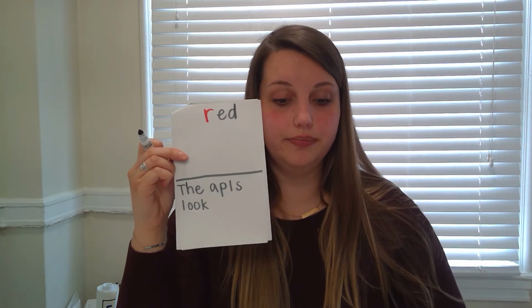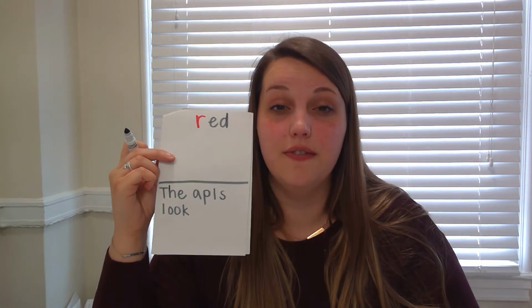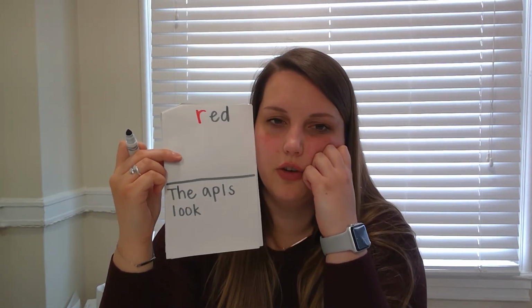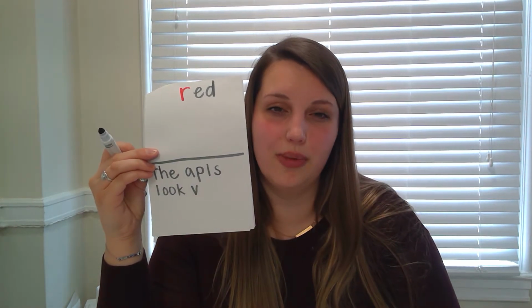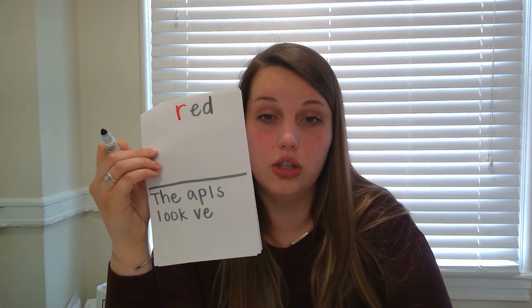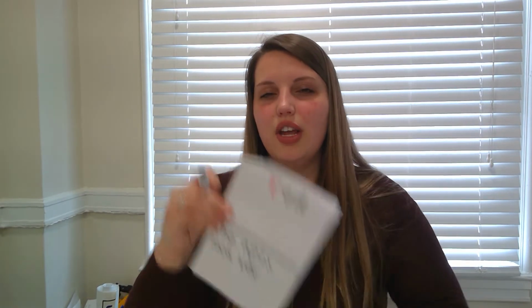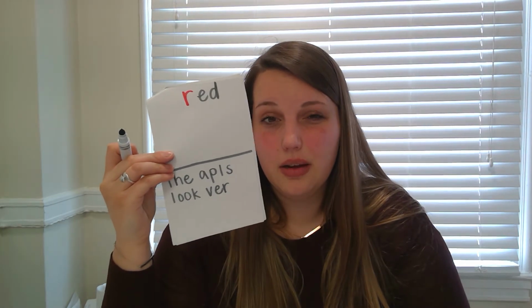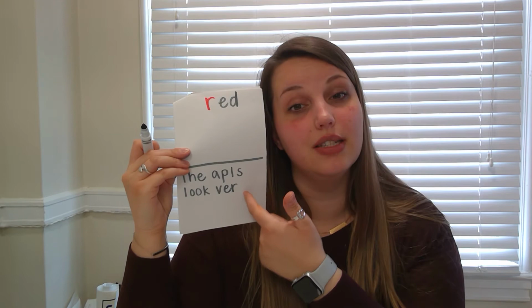The apples look. The next word is our second grade word, but I know that we can sound this one out. The next word is the word very. Okay, thinking about it. Very. We have a vowel next. What vowel makes that sound? E. R. Next sound is a very E. It sounds like it would be an E, but sometimes the Y can make that sound. Many has a Y at the end. Very has a Y at the end. Would you please add a Y at the end? And that completes our word very.